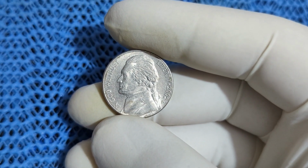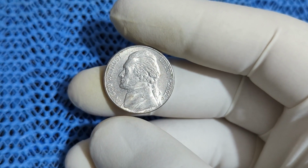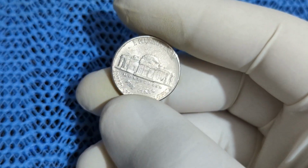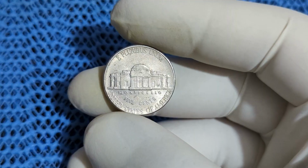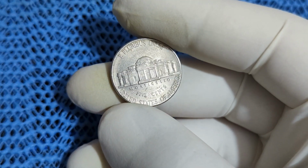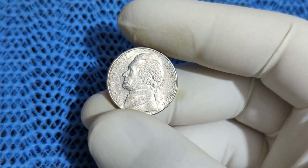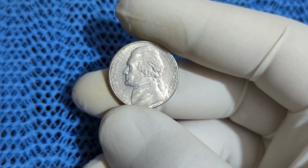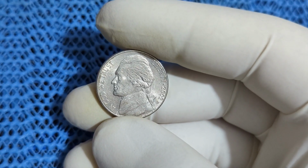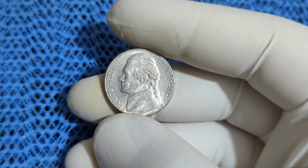The 2002 D Jefferson nickel offers a perfect blend of accessibility and hidden potential. For casual collectors, it's a coin they likely already have in their pocket or coin roll, making it an easy addition to a Jefferson nickel collection or a chance to learn more about coin grading and minting details. For serious collectors, the 2002 D presents opportunities to find rare varieties like full steps and mint errors that can substantially increase the coin's value.